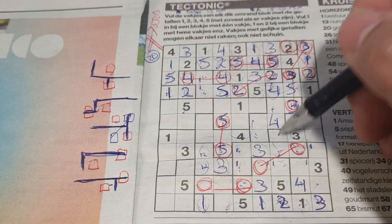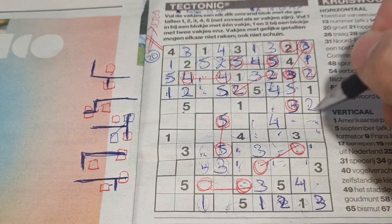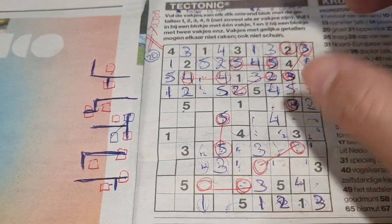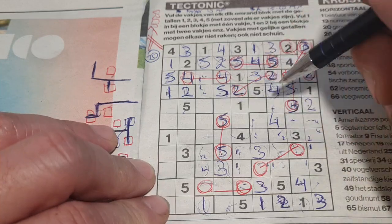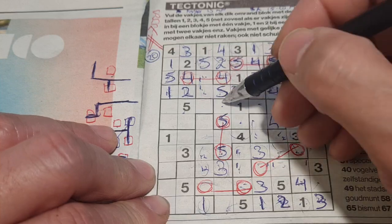Then these two boxes can be 4, so the 4 could be here, could be there. These two boxes can be a 2, so the 2 could be here, could be there. Let me see. Well, this box can be a 4, that box can be a 4, so one box left with 4 in this area should be here.